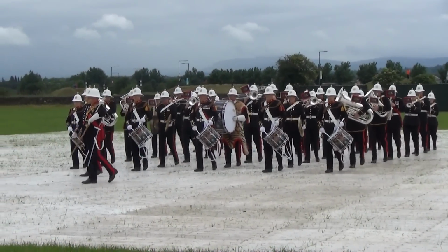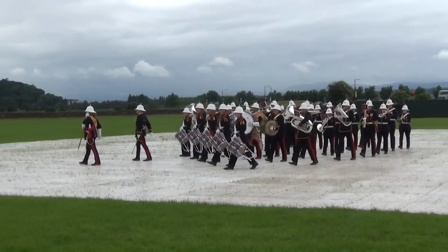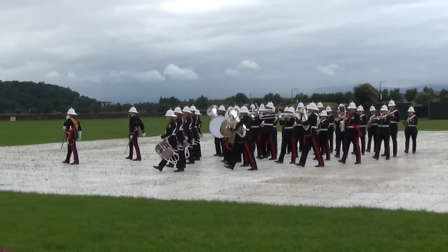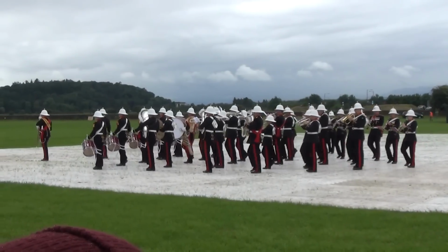The band of Her Majesty's Royal Marines Scotland march away. I'm delighted to tell you that the Red Arrows are on their way, and here is Red 10, Squadron Leader Mike Ling. Thank you, sir.